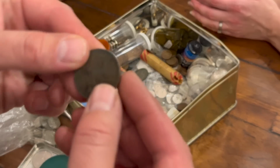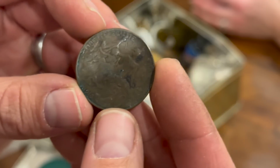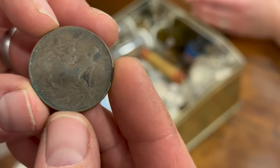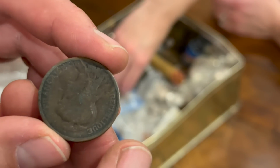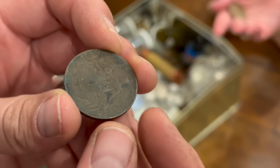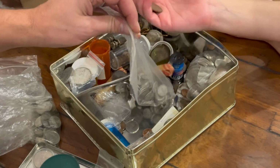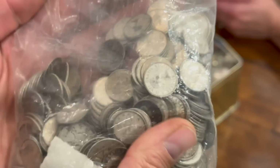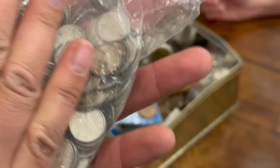Oh, that's an old one. That's a, let's see. I'm trying to read that. 1915. Republic of France. One of those big pennies. Yeah. This is a sack of silver dimes and quarters. That's all silver. I can tell just from looking at it. Plus, the queen has a ponytail.